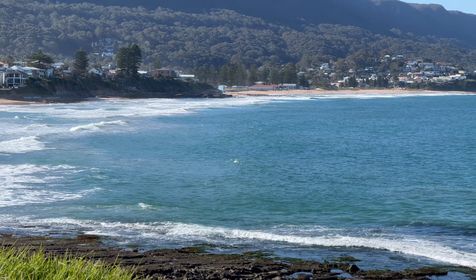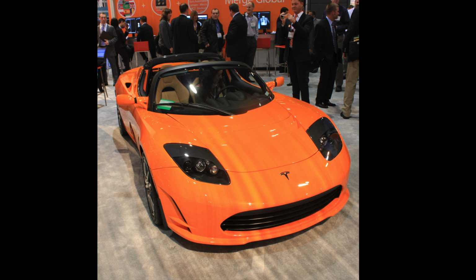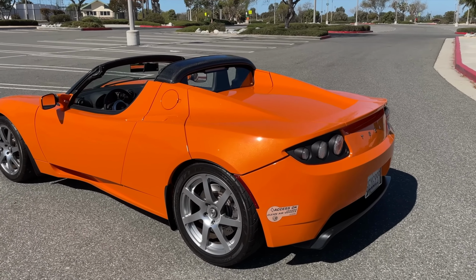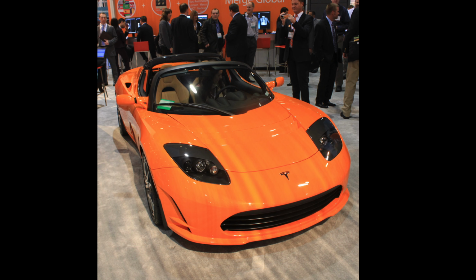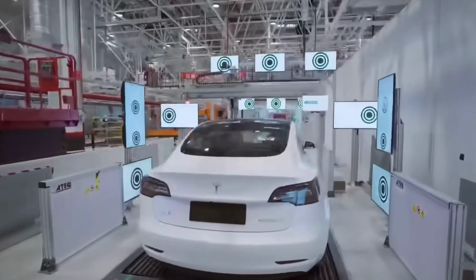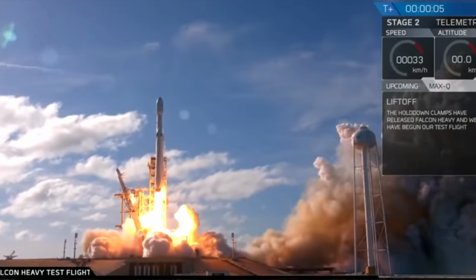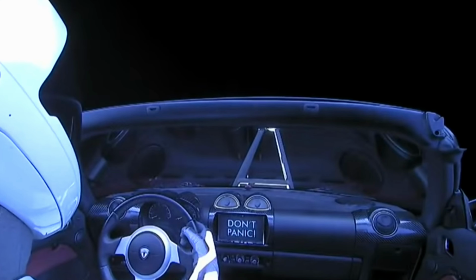G'day, welcome back. A long time ago, around 2010, a much younger version of myself was at a medical conference in Chicago and they had a Tesla Roadster on display. This was very new technology at the time and I was able to sit in the car for a minute and only dream of one day driving an electric car. Here we are only 12 years later and Elon Musk has turned Tesla into a multi-billion dollar company as well as launching his own original Roadster into space as a test payload for his rocket company SpaceX.